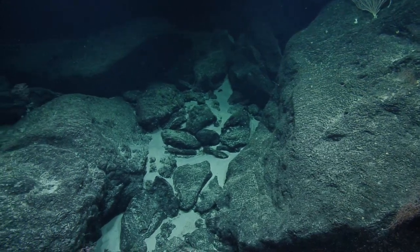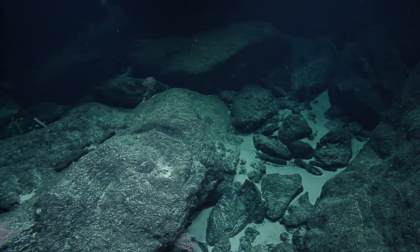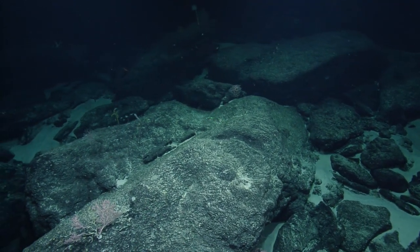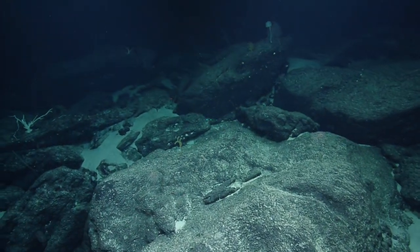Okay, Ren, you gotta fix that sonar for me. Try turning that gain down and then turn the contrast up. Sometimes not very useful.